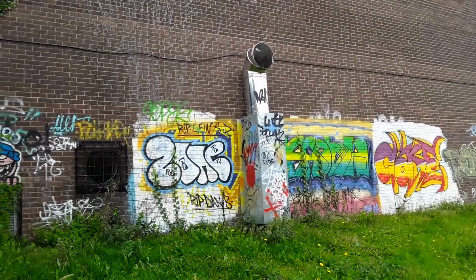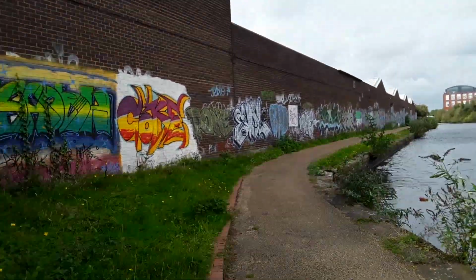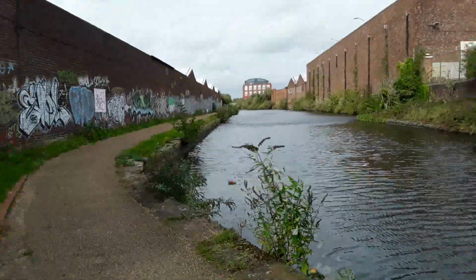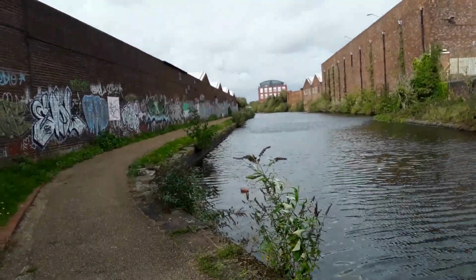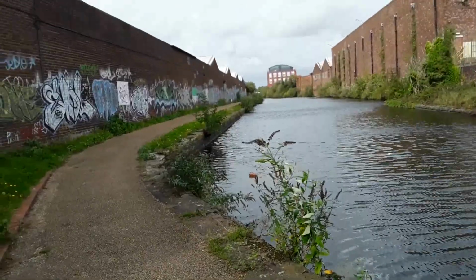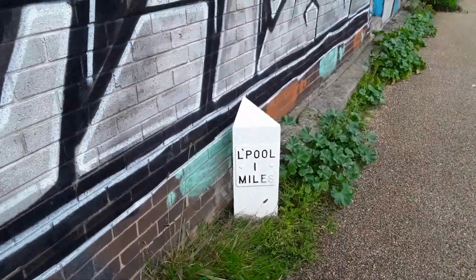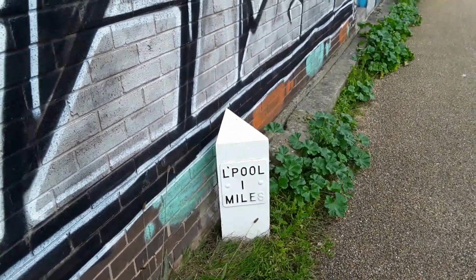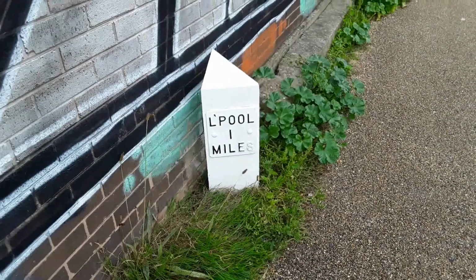They've certainly got a lot of nice colourful pictures to take on this graffiti. And further down at the very end there, if you can see, it's another one of those black and white bridges. Amazing. Just to prove it, it's Liverpool 1 mile. I think I probably started from half a mile out. I couldn't go nearer to Liverpool because there was no towpath. I would have tried.